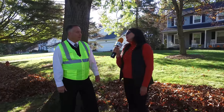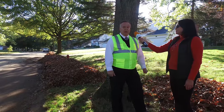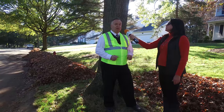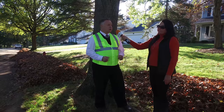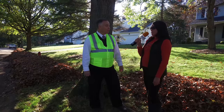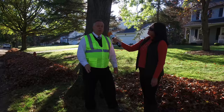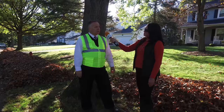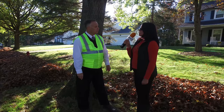So when should residents place their leaves out based on their quadrant? Well, looking at the Monday pickup for your quadrant, we want to have the leaves out before 7 o'clock that Monday. So probably the weekend prior to your pickup date is the time to get the leaves next to the street. So what happens if I don't have my leaves out at 7 a.m. on Monday and I miss it? Will the truck come back? Absolutely. We do three pickups, which is probably the most of any of our communities around us, and we'll be back in 2 weeks.